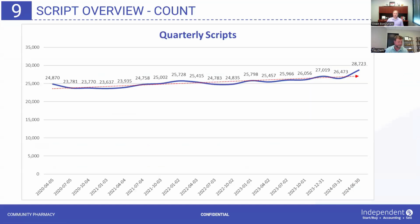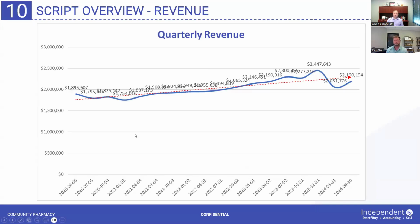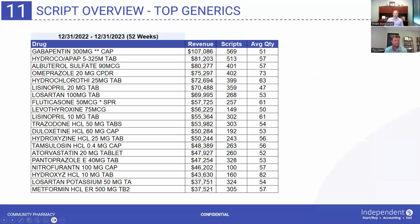So we like to show it in a few different ways. Here's the quarterly script count over that period, showing you the trending. Because going back to what you just said, Tim, a lot of people are thinking, how does this do weekly? So we're trying to show you, hey, this business is really growing in this case. Same with revenue. The previous one was actual script count. This is actual revenue. That's two different ways to look at it.